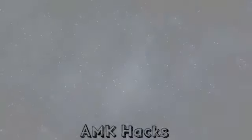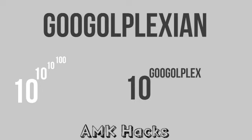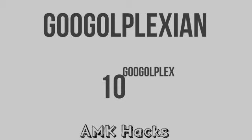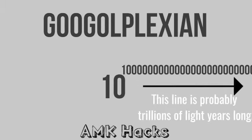Moving on, similar to a Googolplex, we have a Googolplexian, which is 10 to the power of 10 to the power of 10 to the power of 100, which means it is 10 to the power of Googolplex. In a Googolplexian, there are so many digits in the power itself that it can't be written due to the lack of space in the observable universe. Since we can't even denote the number of powers in this number, forget about writing the actual number, and don't even think of understanding a Googolplexian. It is just too big to be understood by the human brain.